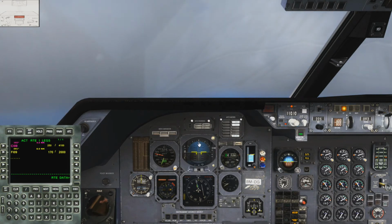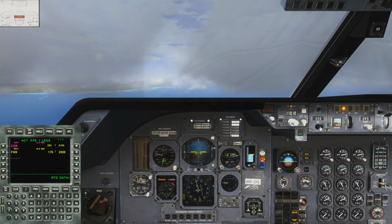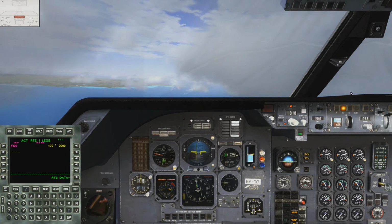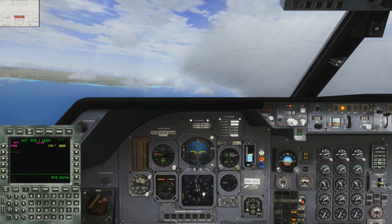And it's off to the right. So I don't know if we should let this thing turn or what. Might be a better idea to just use the heading instead of the nav. I'm going to slow this down to 200. I think the glide slope is coming down a little bit. Alright, as you can see, we are getting closer.